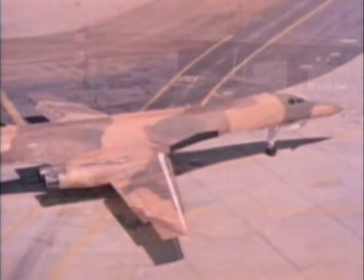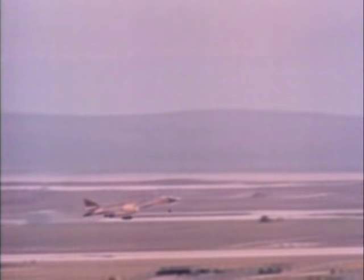Like the XB-70, the B-1A was designed to replace the B-52 as the Strategic Air Command's high-altitude heavy bomber. However, due to political conflicts and technical problems, the project was canceled. But the B-1 didn't die.